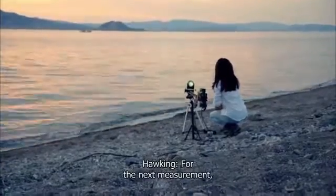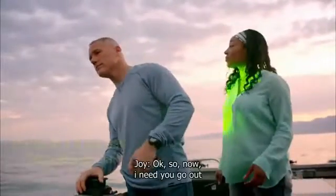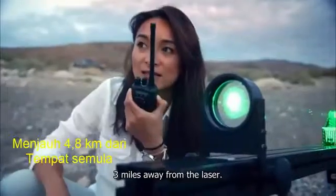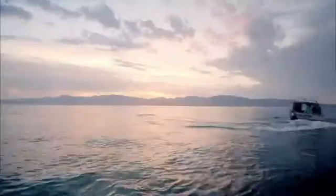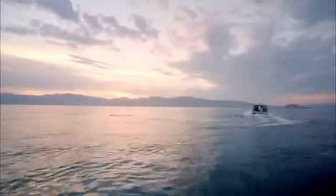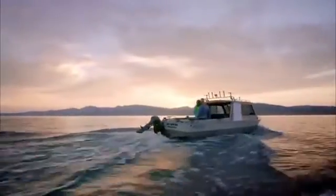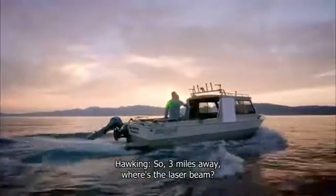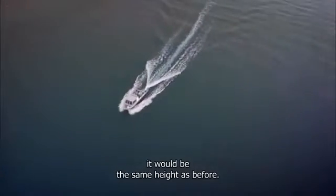For the next measurement, they'll need to go much further out. Okay, so now I need to go 3 miles away from the laser. All right. Awesome. So 3 miles away, where is the laser beam? Remember, if the lake is flat, it would be the same height as before.